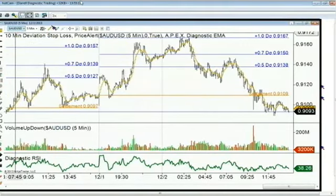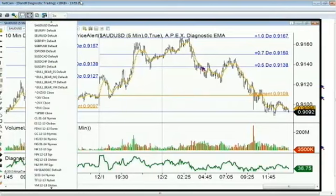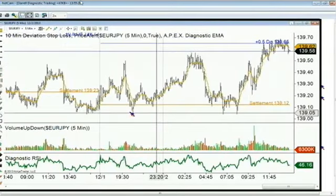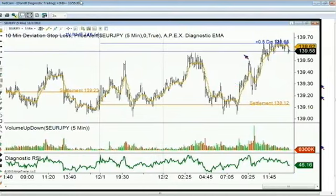Looking on over, we can see a great reversal, great trailing stop indicator. You know, you get all sorts of trades you can do with that. But let's see here. You also get access to that inside the scanner there. And then on the euro yen, it moved on up to a half deviation. Staying pretty quiet today, but moved on up solid to a half deviation, hanging there right now.